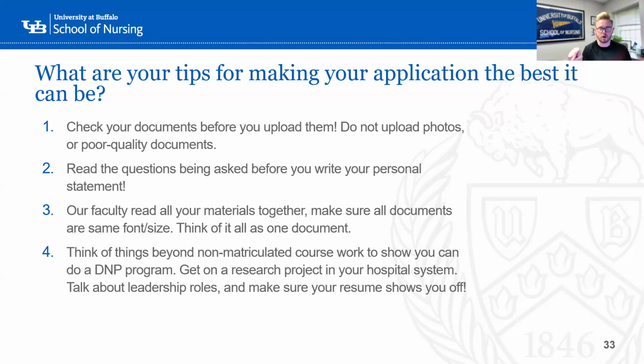Think of things beyond non-matriculated coursework that show you can do a DNP program. Get on a research project within your hospital system, talk about leadership roles, make sure your resume makes you stand out. When I say research project, I do not expect that anyone here is going to be the primary investigator on something. But if you are working in the neuro ICU and there is a physician there researching or testing out a new care model for stroke patients, and you help them with their data and their process, that is a research project. That is something you can put on your resume to make yourself stand out.